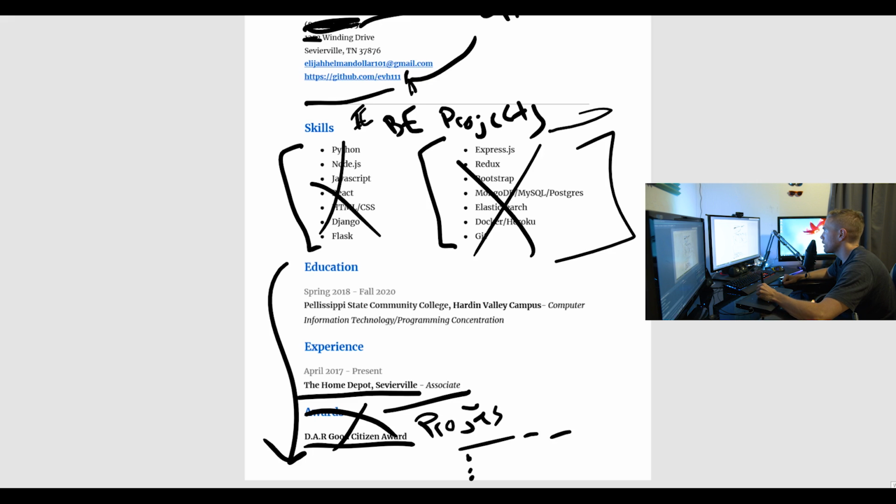We're also missing a portfolio website. You don't have one of those. You could probably take these dates off. You don't need to give people the dates that you went to college. If they ask about it, you can talk about it, say, hey, I'm still in college, yes, no. Home Depot, you don't have any bullet points for what you did at Home Depot. Put something there, especially because you don't have much else going on here.